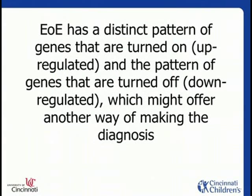But the point is that eosinophilic esophagitis has a distinct pattern of genes that are turned on, which are upregulated, turned off, which are downregulated, and that may offer ultimately a way to make a diagnosis. If we took a biopsy and applied gene chip technology to that tissue, maybe we could identify by the pattern of genes that are turned on and turned off whether you have eosinophilic esophagitis or reflux or something else. At the moment, that's not commercially available, not clinically available, but it's still in the back of our minds that that may be an option in the future.